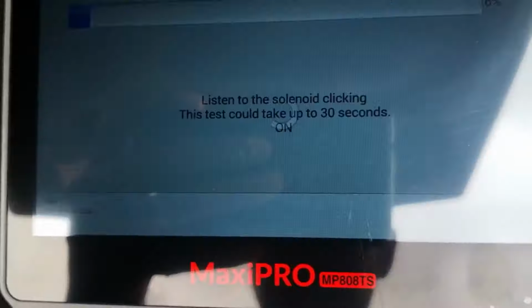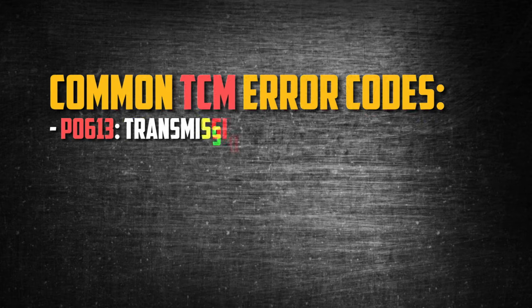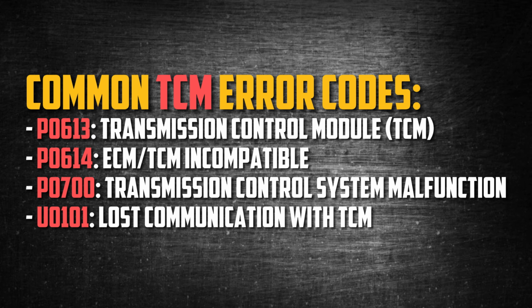Among the most typical TCM error codes are the following: P0613, Transmission Control Module; P0614, ECM, TCM incompatible; P0700, Transmission Control System Malfunction; U0101, Lost Communication with TCM.